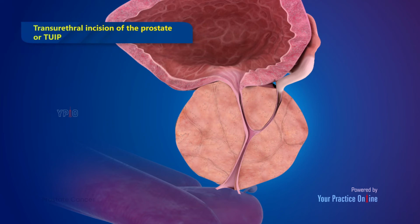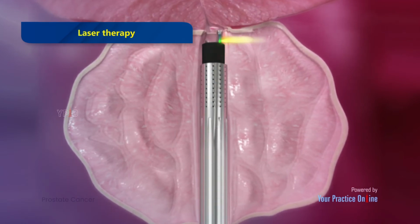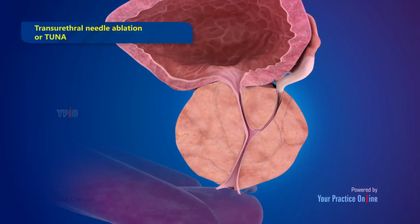transurethral incision of the prostate, or TUIP, making incisions on the prostate with instruments introduced through the urethra to decrease the pressure on the urethra. Laser therapy, using a laser to make cuts or destroy the obstructive part of the prostate. Transurethral needle ablation, or TUNA, destroying part of the prostate with a heated needle.